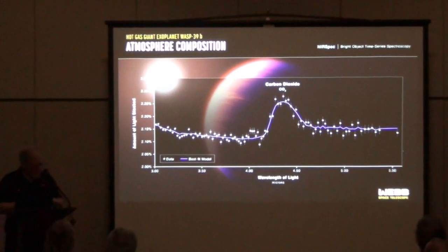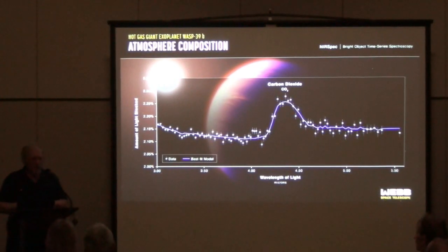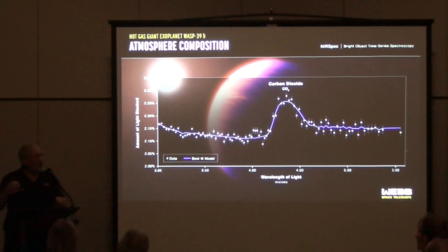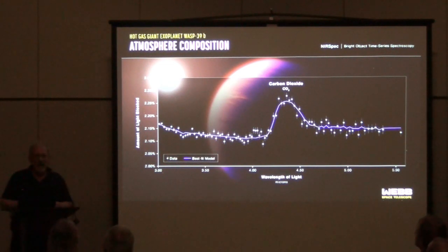The James Webb has also detected gases on other exoplanets. An exoplanet is a planet around a star other than our star. And we can not only identify that exoplanets exist, but we can analyze the light coming from those exoplanets' atmosphere, reflected or passed through from their parent star, and determine what kind of gases are present in the atmosphere of a planet around another star.